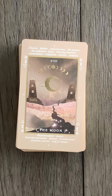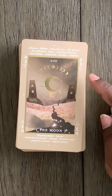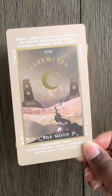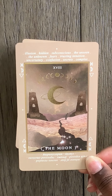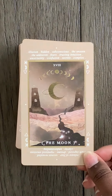Okay, the Moon card. This is numerologically number 18. We have both a planetary ruler and a zodiacal ruler. So we have the Moon for the planetary ruler. Zodiac is Pisces, and this, of course, is the water sign, water element. So we got moon phases. Look at the moon phases, so pretty. Keywords: illusion, hidden, subconscious, the unseen, the unknown, fears, trusting intuition, uncertainty, confusion, secrets, complex.